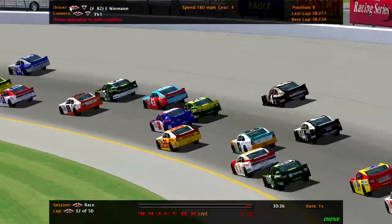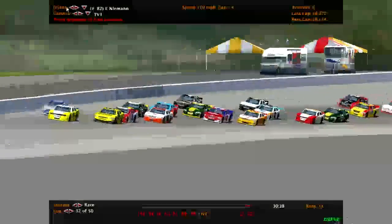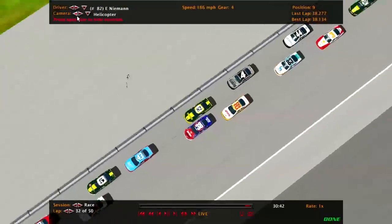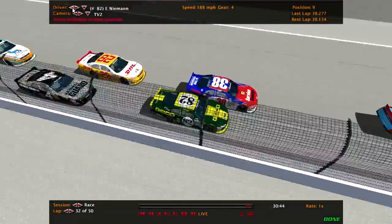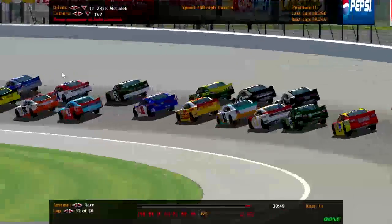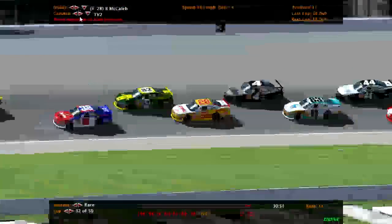And oh, look at the 6, or the 82 and the 38 were getting together there off the corner. That is right in front of Brent McCaleb in the 28. That could have been big.